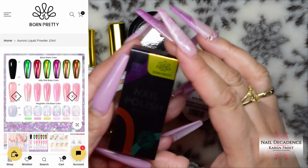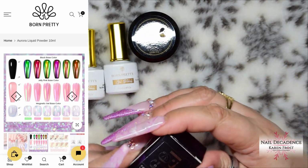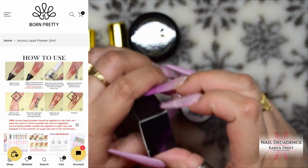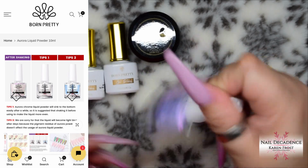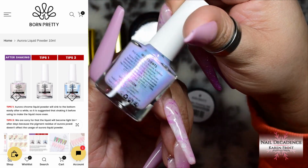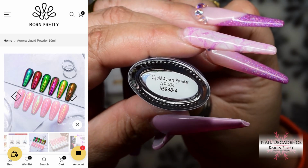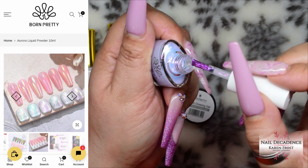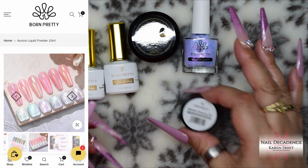And then they sent me this Aurora liquid powder. I don't know if it's an alcohol base. I suppose it's really got to be an alcohol base, because it's very, very liquidy with mica powder inside, so give it a good shake before you use it. And I chose this one, which is the AP004, but there are different colours that I'm showing you on the screen, and it's really, really pretty. So I'll have to give that a go at some point.